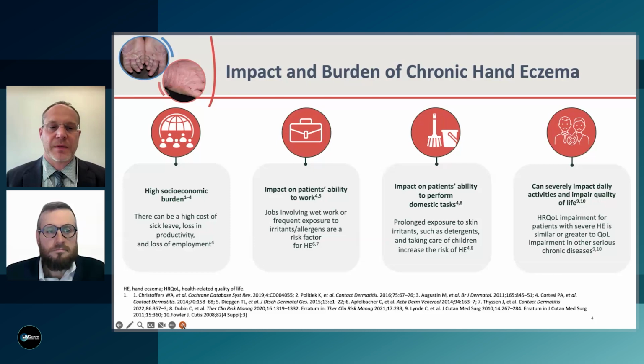Secondly, there's the impact on the patient's ability to work, especially if they involve wet work with their hands, or they have frequent exposure to irritants or allergens. Thirdly, it can impact patients' ability to perform domestic tasks such as around the house. Skin irritation from detergents or taking care of children can increase the risk of hand eczema. And lastly, it can severely impact daily life and quality of life.